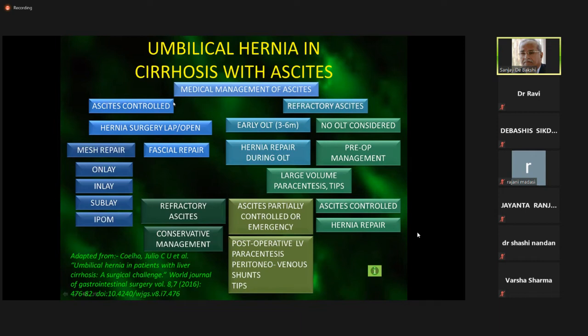Preferred management is don't go in for hernia surgery because there's too much of complications. But it's all right to say that our ascites is partially controlled, or in emergency, like this chap out here. So you either do a repair and then you put in a post-operative large volume paracentesis, or you put in a peritoneal venous shunt, or you do a TIPS.